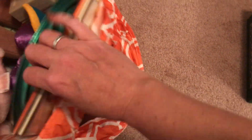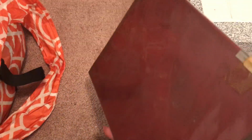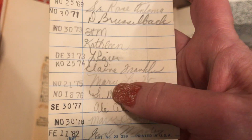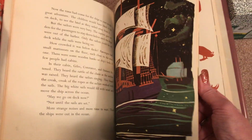And then, let's see, Robert found this Thanksgiving book for me. It's an old library version. It's from the 70s. Look, it even has the original library card filled out. 73, oh my god. This is like before I was even born. So that is pretty cool. And just look at this. So, don't know what I'm going to do with it yet. Probably leave as is because it's in pretty good condition.